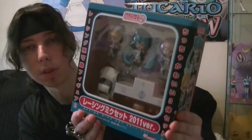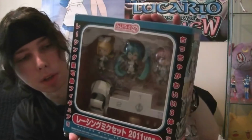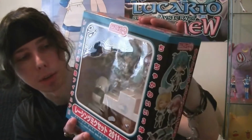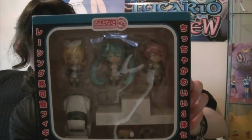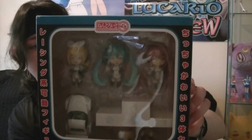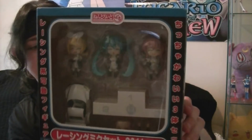So there have been other variations of this racing set. Now this is to celebrate the Goodsmile racing. As you can see in the packaging, it's very nice. You get 3 figures. You get Rin, Miku and Luca from Vocaloid, and a racing car as well.